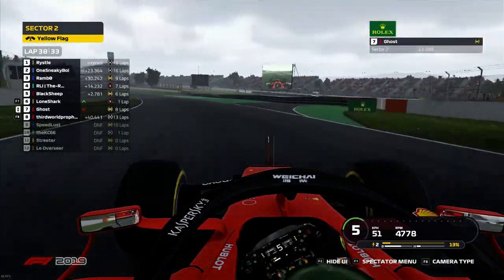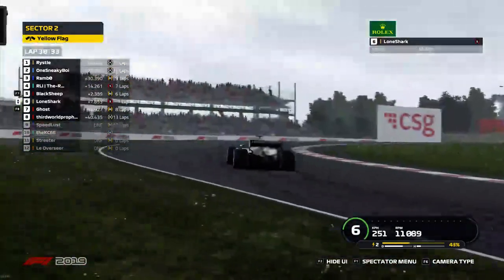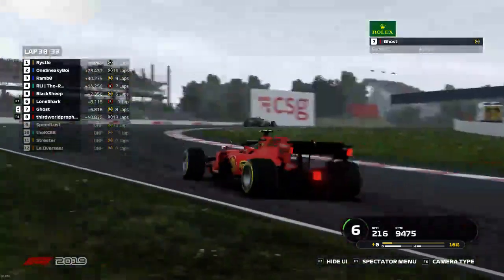Ghost. Oh my god, that is definitely not going to be good. And he's lost his entire front wing. This race has gone from bad to worse for him. Shark gets the move done. SD gets one major free position, I think. Yeah. That definitely was a saving grace.